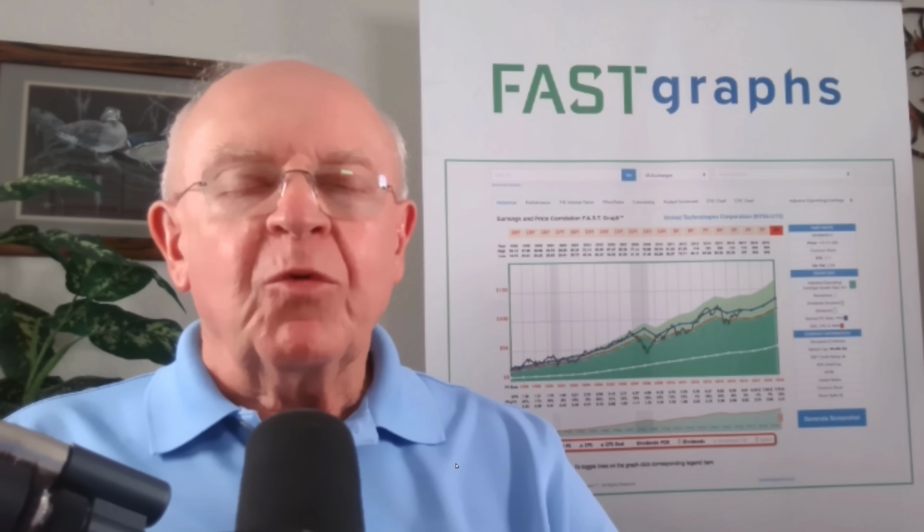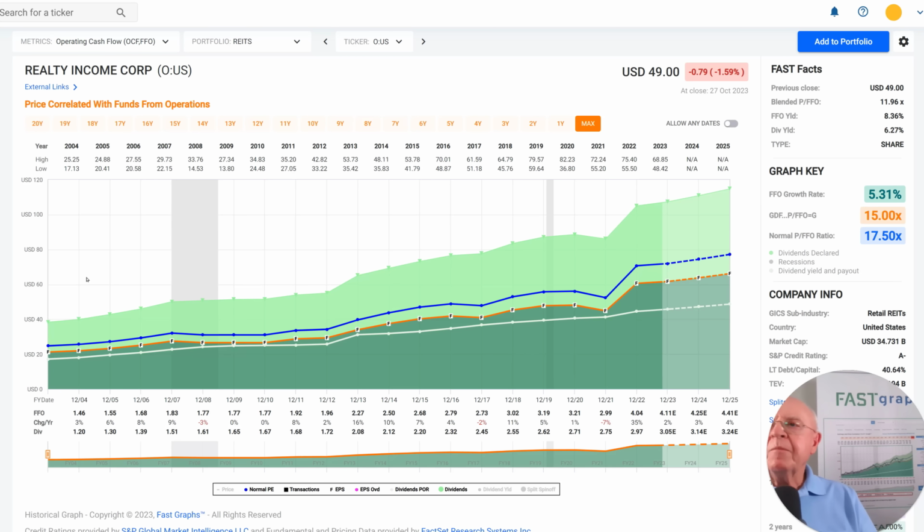The oldest rule and probably the best rule of investing is buy low to sell high. When you get that opportunity, it really makes sense to take advantage of it, especially when you can buy extremely high quality merchandise at a bargain basement price. I believe that's the situation with Realty Income today. Not only is the company on sale, but it's going to be bigger and more profitable, I believe, in the future than ever before. Let's go ahead and get into the FastGraphs and look at the opportunity today in Realty Income.